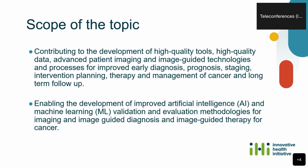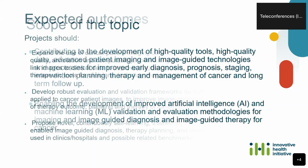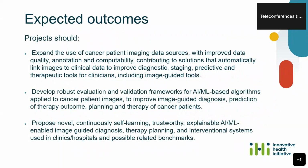And we want your proposal to enable the development of improved artificial intelligence and machine learning, validation and evaluation methodologies for imaging and image-guided diagnosis and image-guided therapy for cancer. The outcomes that we expect from your project should expand the use of cancer patient imaging data sources with improved data quality, annotation, and computability, contributing to solutions that automatically link images to clinical data in order to improve diagnostic, staging, predictive, and therapeutic tools for clinicians, including image-guided tools.